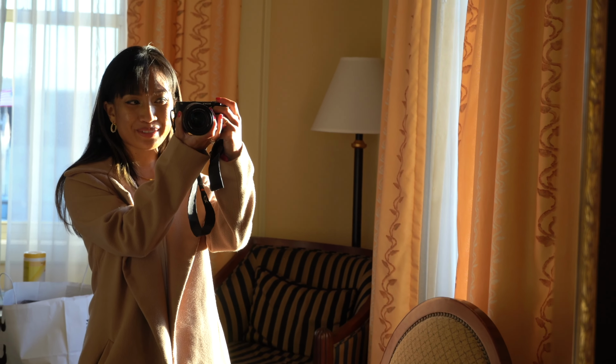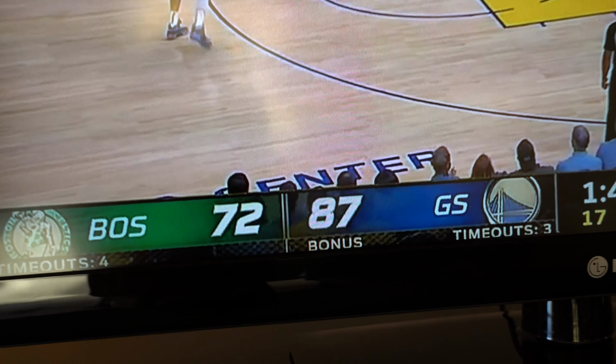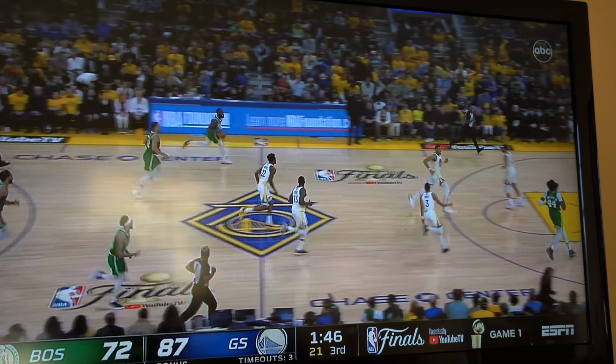I'm back in the hotel room. We just finished making content for everything and we're watching the game. It's the Warriors versus Celtics right now.